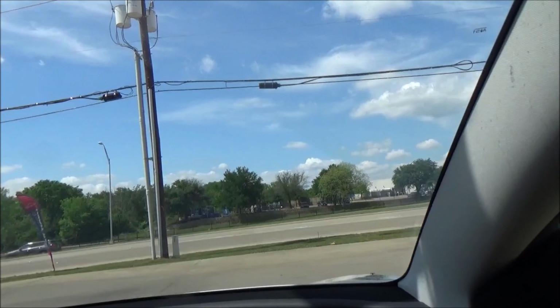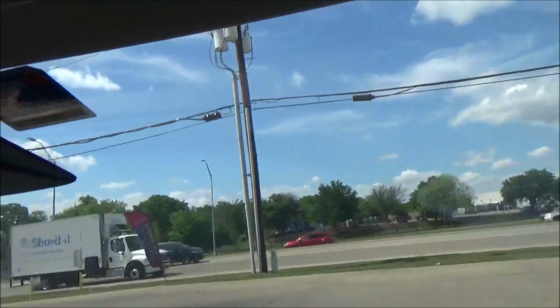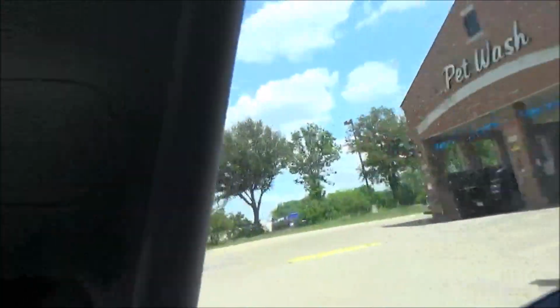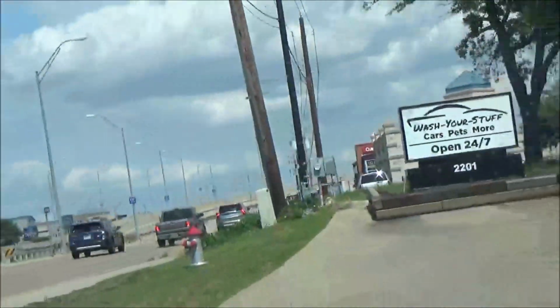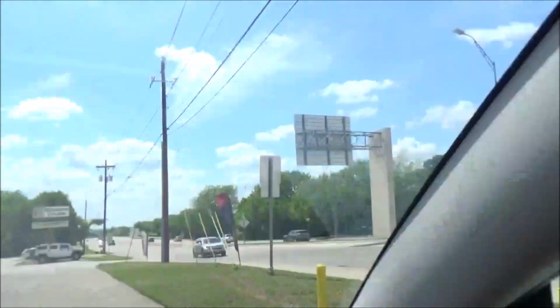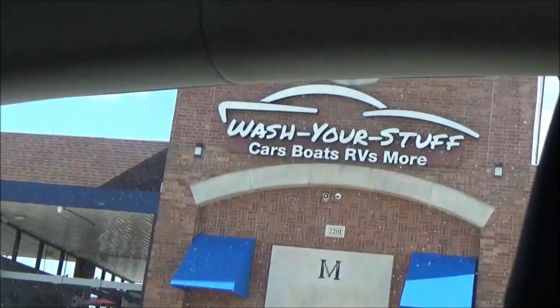Out of the way, then the sun can dry it off. All right, guys. There go the manual bays. That's right. And they're going to Pet Playground, is what the sign said as well. And that's Wash Your Stuff. Cars, boats, RVs, and more. Yep, that's right.